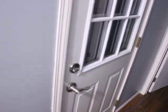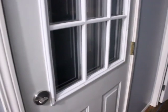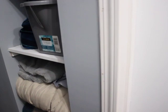This is the second entry door. I don't really use that one, but it is what it is. I added this a couple of weeks ago just as extra storage. I just had all these piled in there before, and then I just added shelves, so it works out pretty well. This is the bathroom.